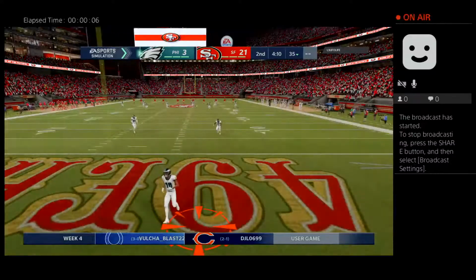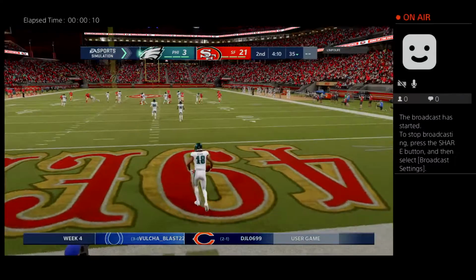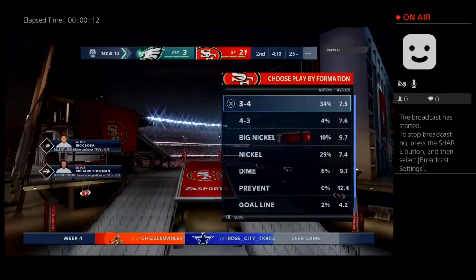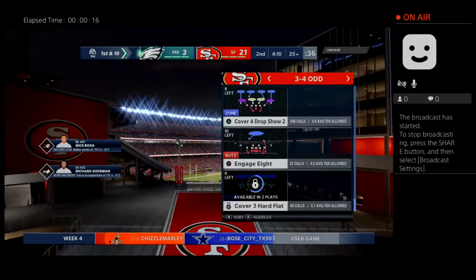6, and now the kick is away. That's fielded on the back line of the end zone. And Rager will not return it, so it'll come out to the 25 on the touchback.